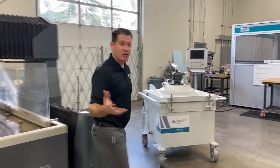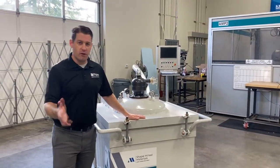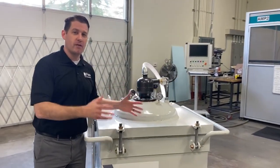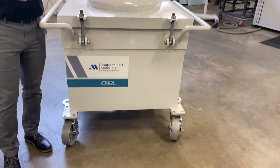So I want to take you over here and show you an option that's available for all of our water jets. This is called our ATS 2200. It's an automatic abrasive removal system. What this does is pull that spent abrasive out of the catcher tank and put it into this hopper here to easily dispose of that spent abrasive.